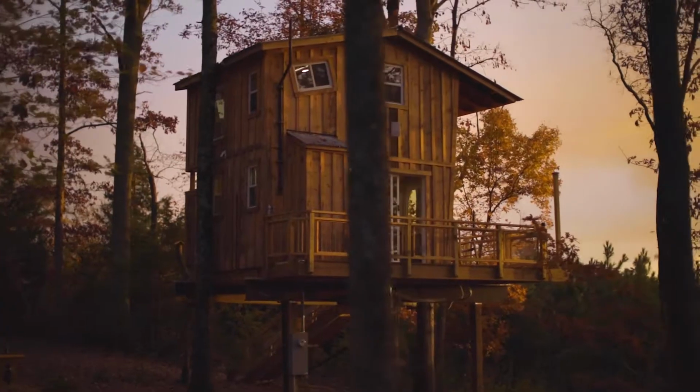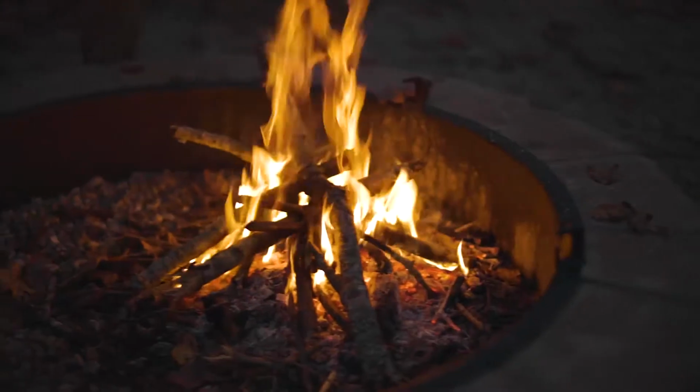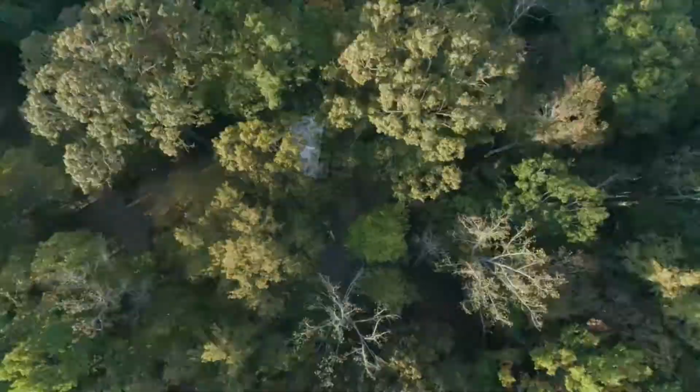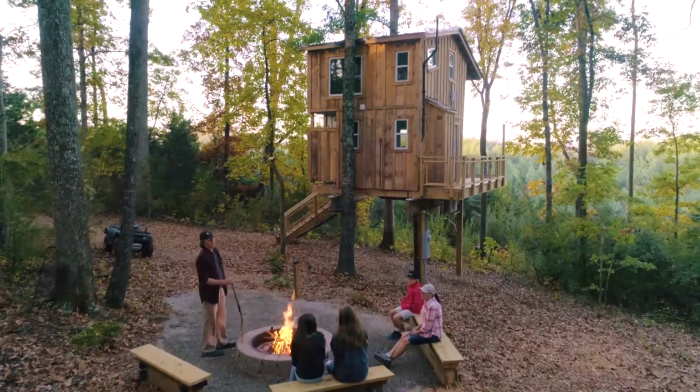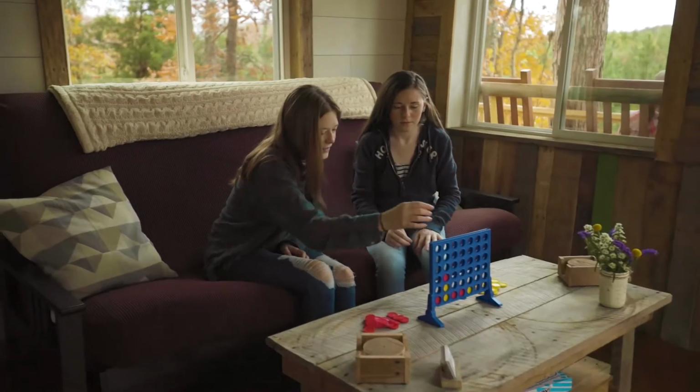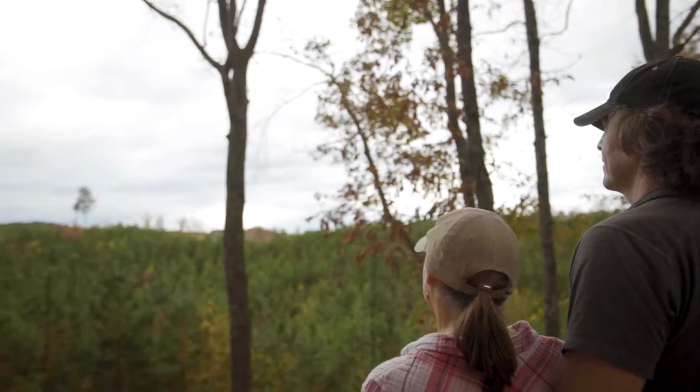We built this treehouse for those looking to retreat from the hustle and bustle of everyday life. Located a short 30-minute drive from uptown Charlotte in Denver, North Carolina, the treehouse is perfect for those looking for a quick family getaway or a romantic night away from the kids.